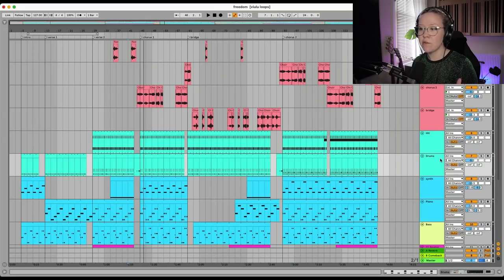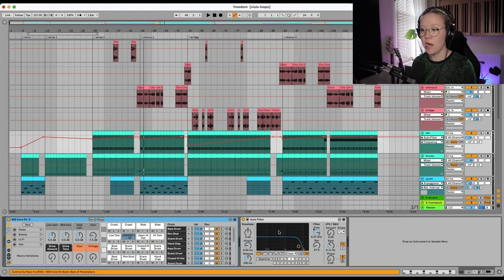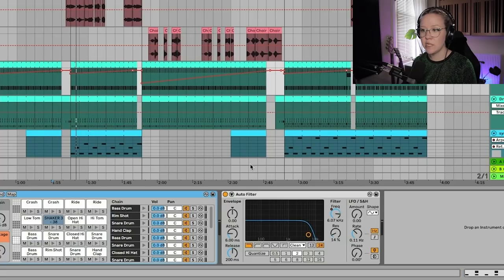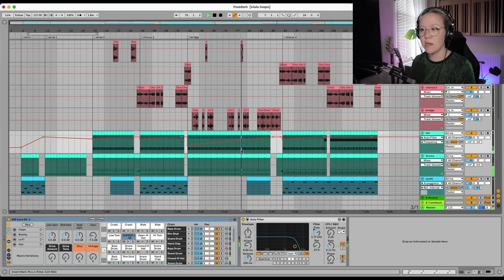But another way we can create that is using auto filter. So if we go to automation, you can see that there's quite a lot of automation happening. For example, on the hi-hats, we have the frequency automated here in the bridge. So they're kind of moving in, creeping in. And they're just coming in.